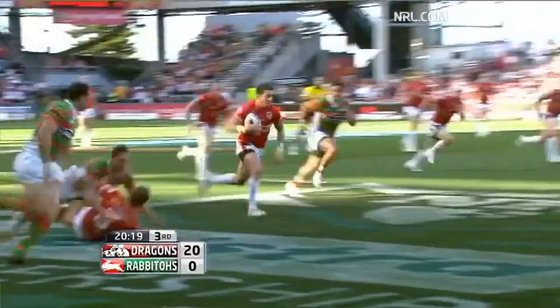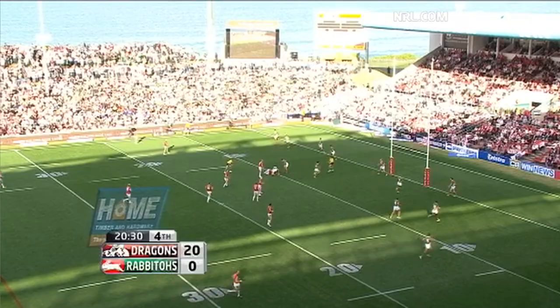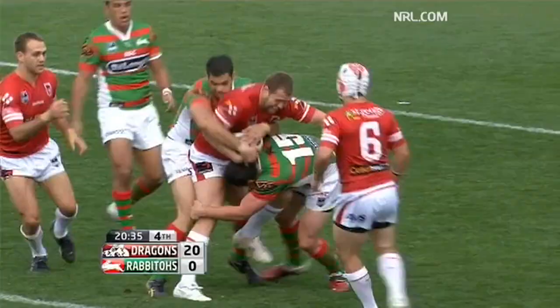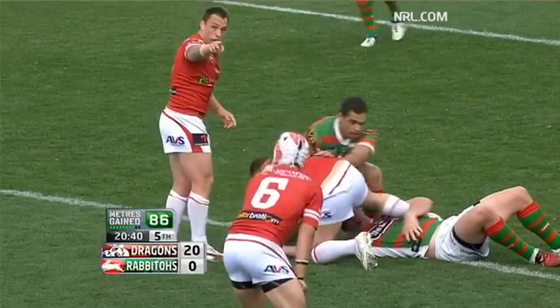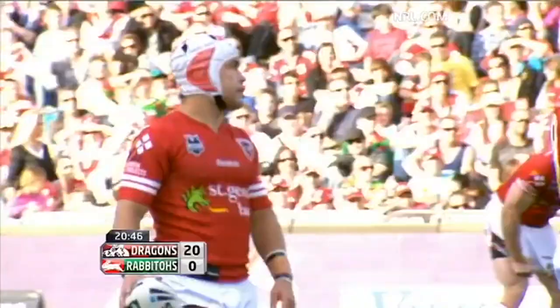Gasnier's on the attack. Yes, and it's gone inside now for Darius Boyd. He strides inside the 30-metre line. He picks up Nathan Fien, and Fien is swamped from behind, 10 metres out from the line. Tackle made by David Tyrrell. Here's Sauer turning it in for Trent Merrin. And Merrin is held by Inglis, 10 metres out from the line. The referee has found a knock-on.